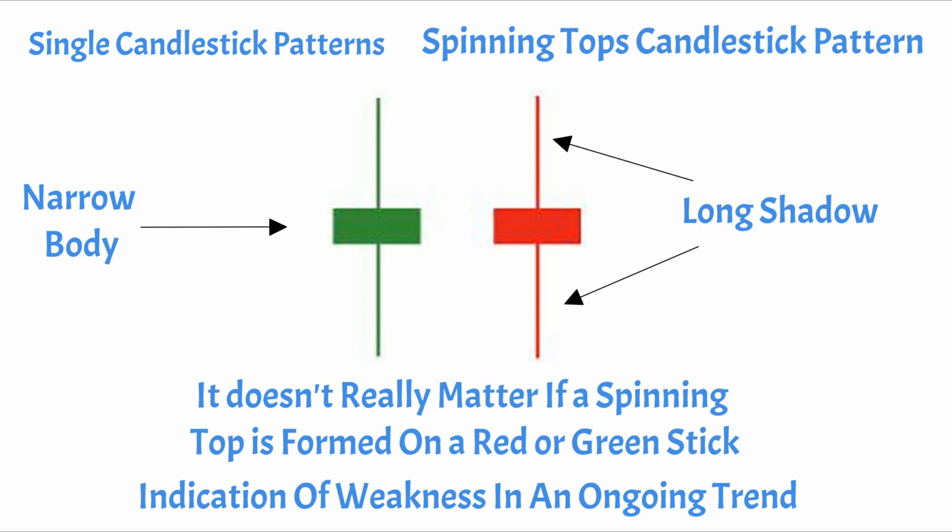If a market forms a spinning top after a lengthy bull run, then positive sentiment may be running out, and if a market forms a spinning top after a downtrend, then bullish opinion may be gaining strength.